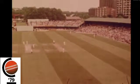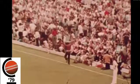After lunch, it's Edmonds and Gooch. Here's the second over, Gooch to Richards. And it's going up in the air. It's going to be 6, a glorious 6, and well caught in front of the tavern by that gentleman in the white hat. Splendid catch. I bet it was worth a pint or 2.